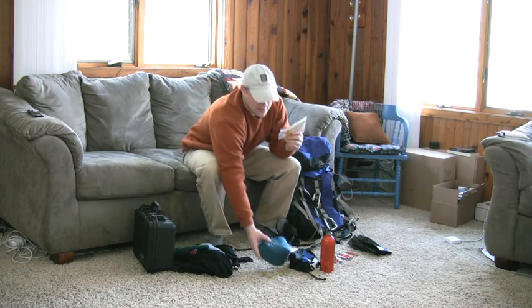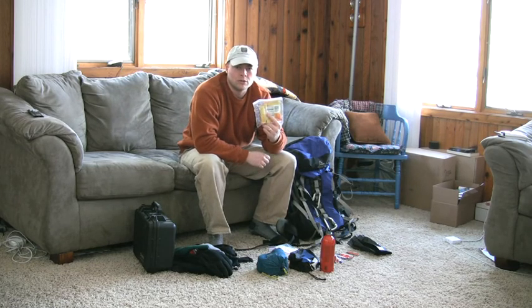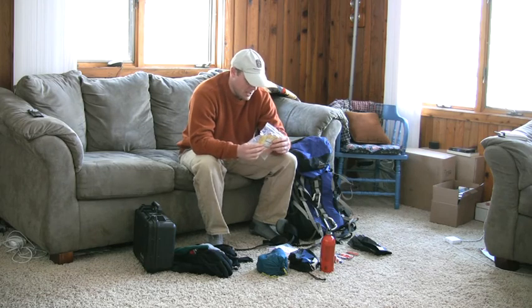The reason why I go with this is it doesn't have any caffeine in it. Caffeine, when you're out in the wintertime, will actually make you cold. It constricts the blood vessels in your extremities, and it will make your extremities cold. So I try to go with something that doesn't have any caffeine in it.